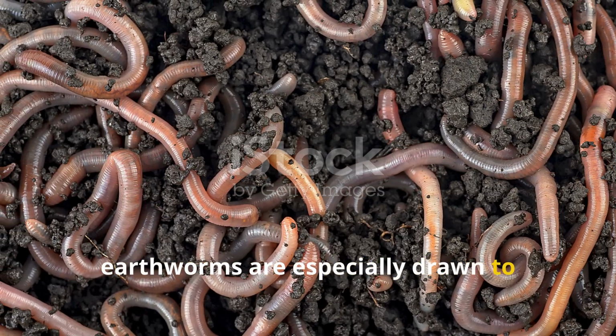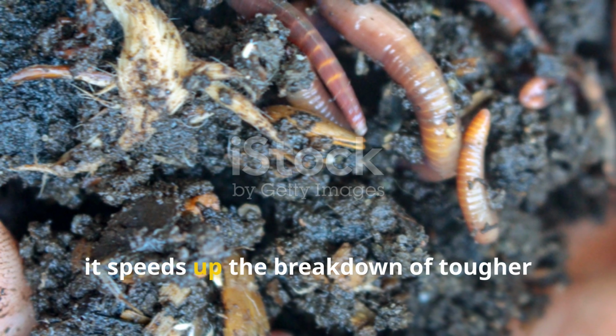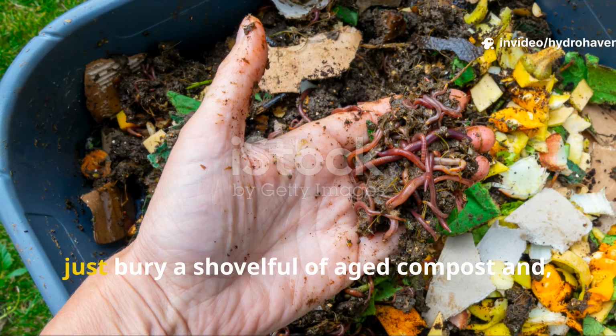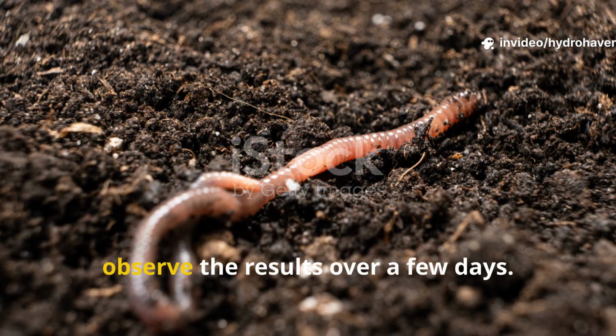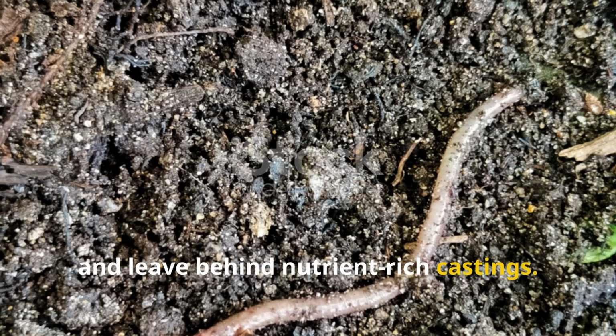Earthworms are especially drawn to fungal-rich compost because it supports their digestion and speeds up the breakdown of tougher organic matter. If you want worms to cluster and feed in one area, just bury a shovelful of aged compost and observe the results over a few days. They'll arrive, settle, and leave behind nutrient-rich castings.